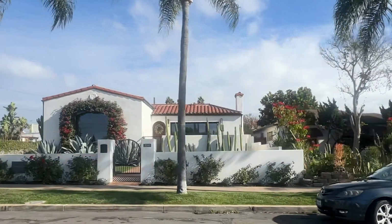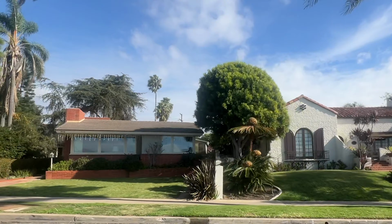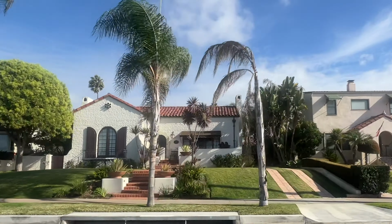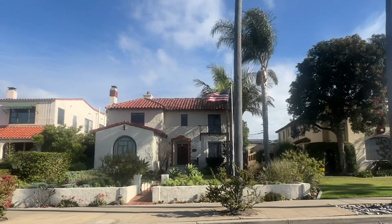Now, I cannot talk about North Park without mentioning my favorite street, which is the best street in North Park, 28th Street. All these homes face the backside of Balboa Park, or more specifically, the 9-hole course at Balboa. These homes are larger than what you typically see in North Park. It's more private, it's quieter here, and it just has really scenic views. You can also see out to downtown here as well. They don't come on the market too often, but when they do, I always recommend snatching one up.